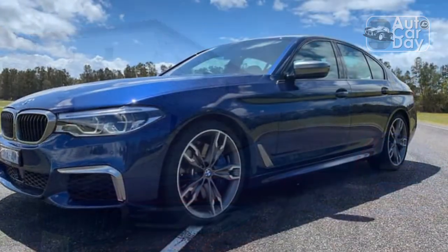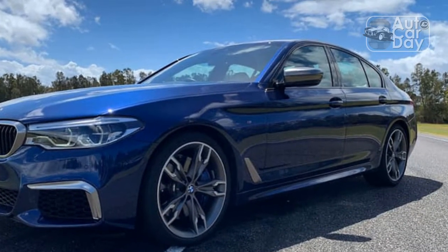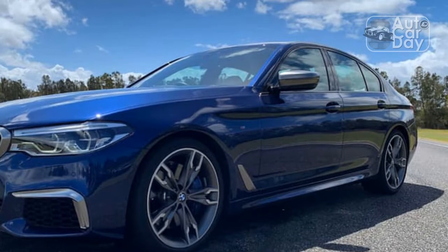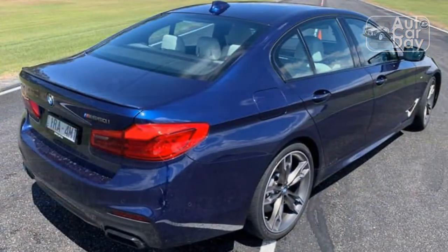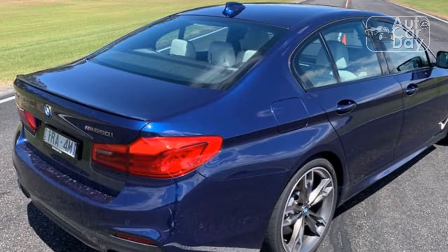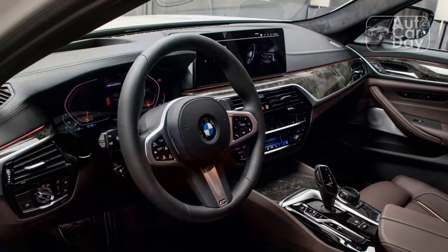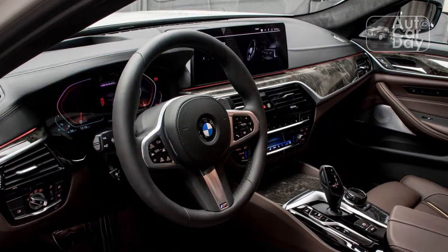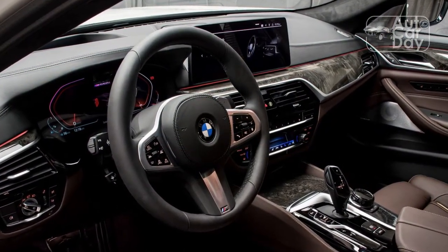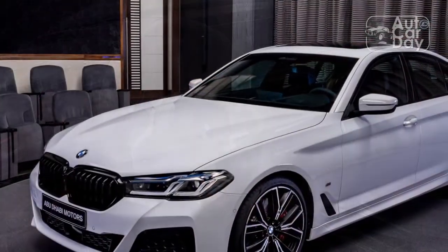The clean home screen layout and crisp graphics make the setup easy to parse, while the touchscreen reacts with smartphone-like quickness. Wireless Apple CarPlay and Android Auto both come standard as well, and it's as simple as setting up the connection one time and hopping in the driver's seat to activate it any time after that. If you want wireless charging, a head-up display, gesture control, and a power rear shade, as equipped on this car, they cost an extra $1,900 as part of the Executive Package.